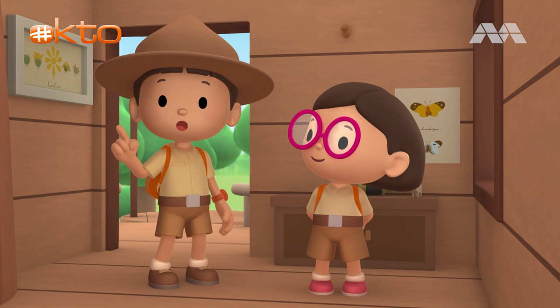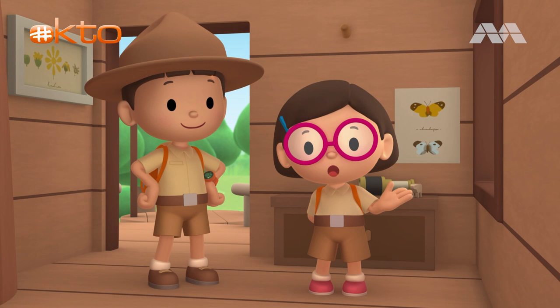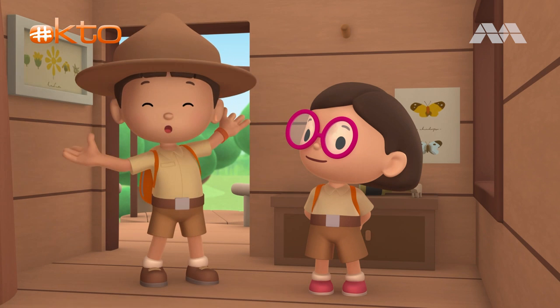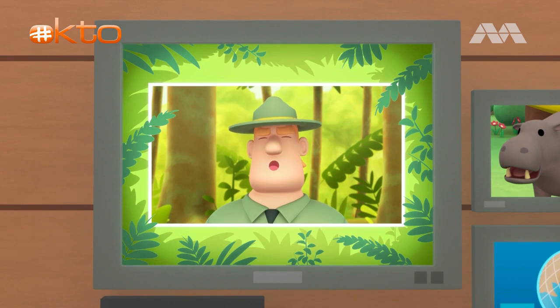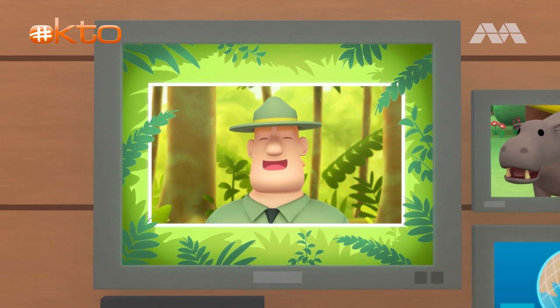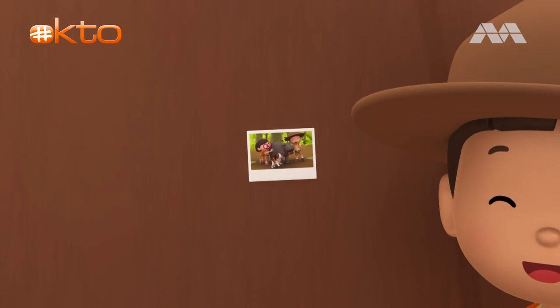We found a pygmy hippo in our garden. We learned that a pygmy hippo lives on both land and in the water. So we went to the forest and found her an empty spot in the swamp. Good job, children. You did it. You are amazing wildlife rangers. Mission accomplished.